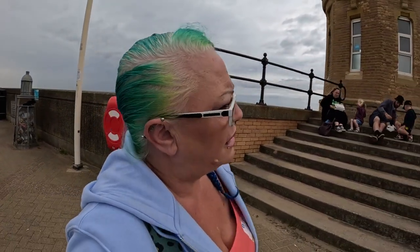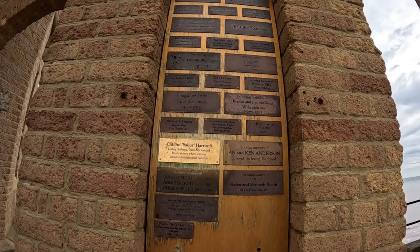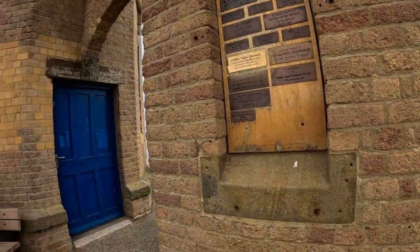So, what these are, we don't know. Oh, there's some plaques up here. Let's take you for a walk up here. So it's a coat of arms of some sort. So if anybody knows what that is, please leave it in the comments below. And like a memorial. There's another one here.